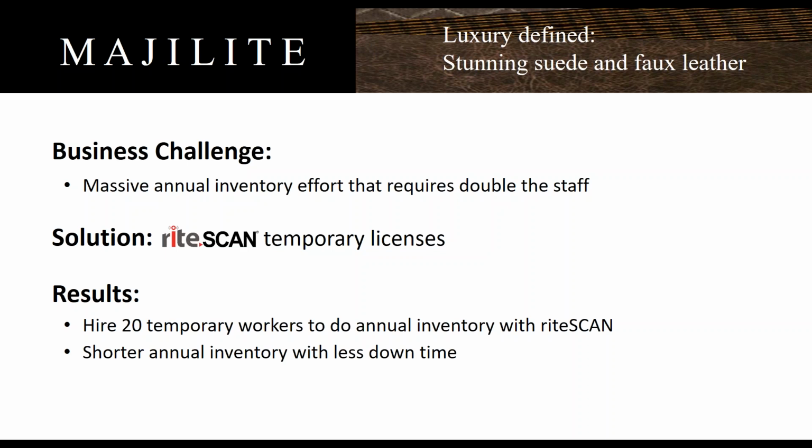So what Magilite does is purchase temporary riteSCAN licenses for this 1 month period just to double their staff. They hire an extra 20 temp workers to do this annual inventory process using riteSCAN. And this allows them to get more people on the floor at the same time going through these count processes with the efficient best practices that riteSCAN has put in place to capture the data out on the floor and directly send that into SYSPRO. This really helps shorten their annual inventory process, reducing their downtime as well. So Magilite has seen a tremendous amount of improvement within their inventory operations, being able to get that done much more efficiently and much faster.